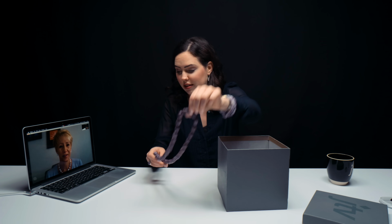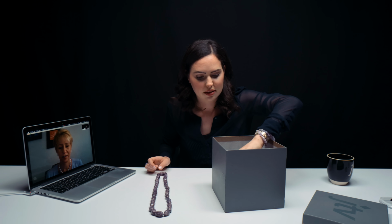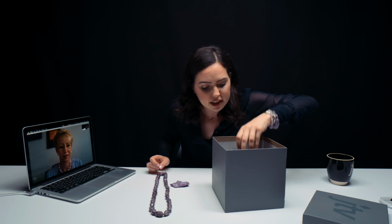That's purple. This is purple. Lots of purple things, Shelly. What should we talk about first? I think I'm wearing amethyst. We should talk about what's in front of me.